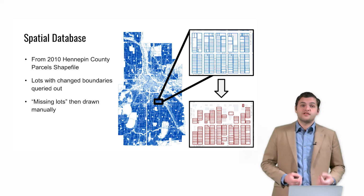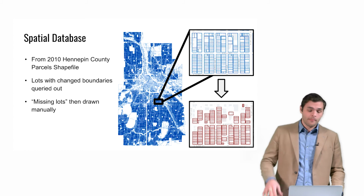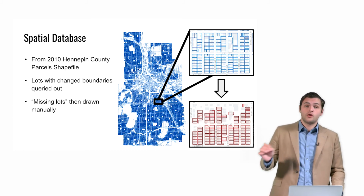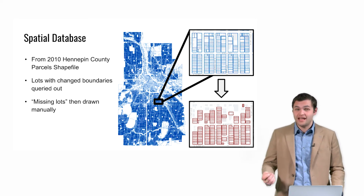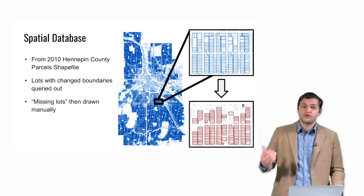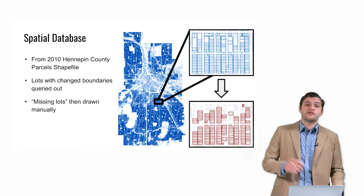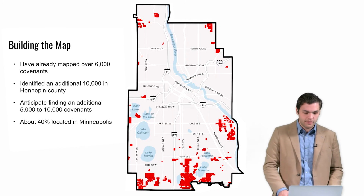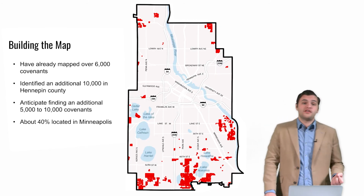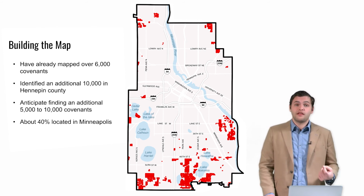So part of our process is identifying the lots where the spatial boundaries have changed, and that's what you're seeing behind me. The blue polygons denote all the lots that currently exist in the parcel shapefile. The red polygons are all the lots that exist in the shapefile that haven't changed since they were initially platted. And you'll notice there's a fair amount of blank space there. We have to use historic plat maps and reference materials to fill those blanks in so we can connect this spatial database to the attributable database. Through this process, we have mapped over 6,000 racial covenants in Minneapolis thus far, but we've identified many thousands more.